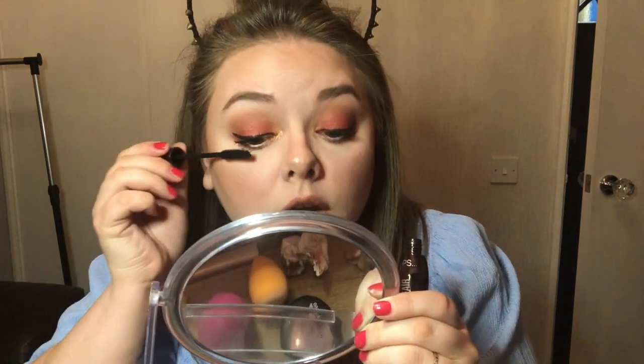Okay, and then going back in with the mascaras, let's see what they do. So this is the Falsy Fair on this side. Okay, they are buildable, but they still don't do much. And then this is the 3D Lash Effect on the other side. You know, there's something there, but it just doesn't do a lot.